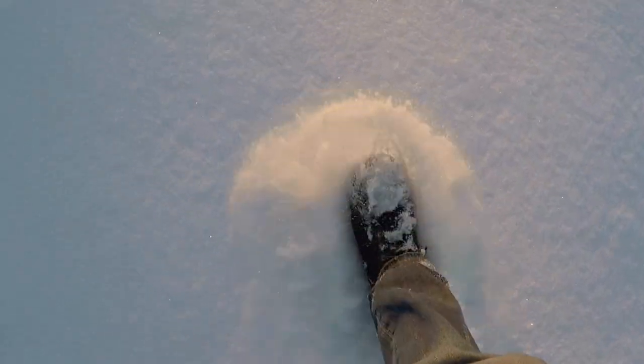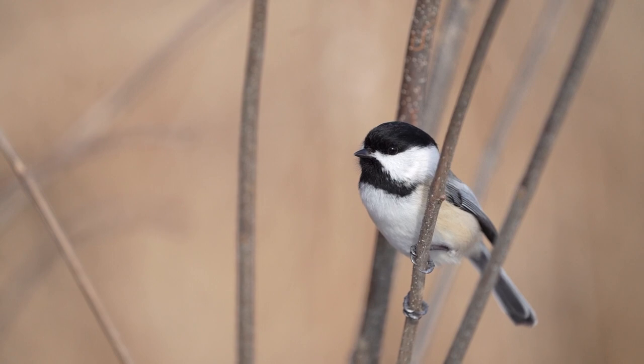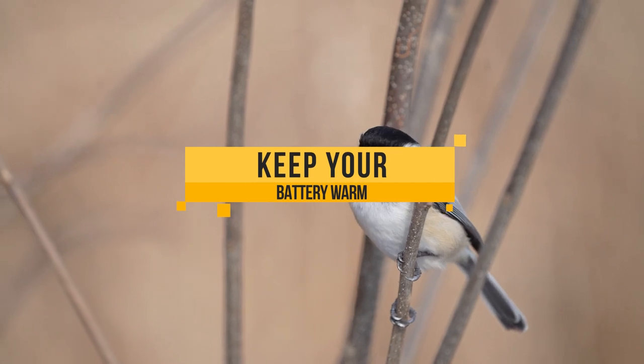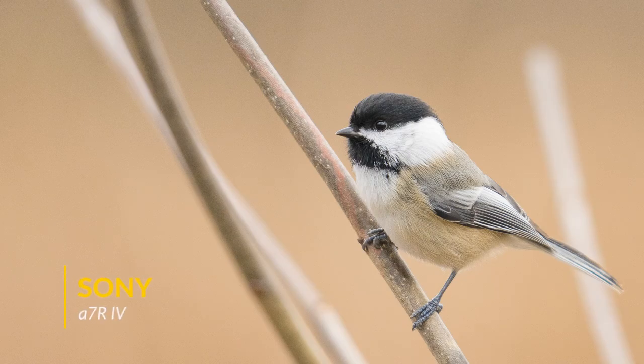The rest of my winter clothes are pretty standard. A good jacket with a hood or a hat, and a warm pair of pants. Doing this will obviously keep you warm, but it can also be very helpful with your gear. Cold temperatures drain your batteries quickly, and keeping a spare battery tucked inside your jacket so it stays warm with your body heat will help you keep your camera working at peak performance.